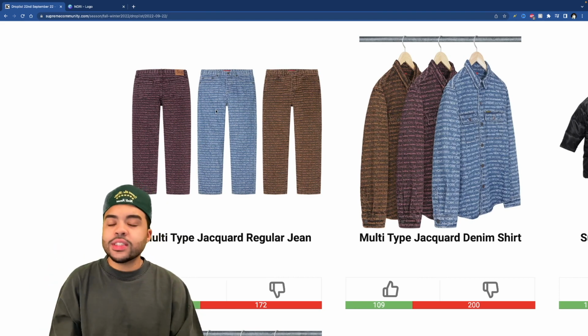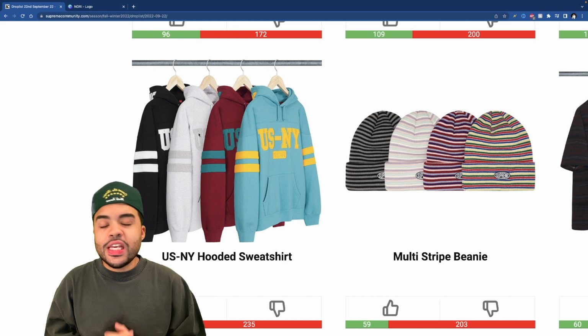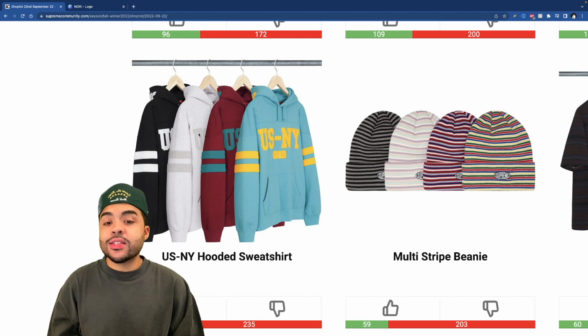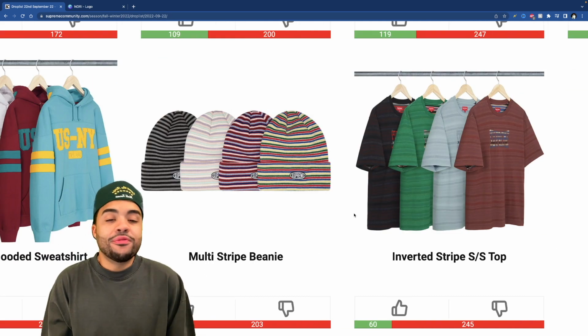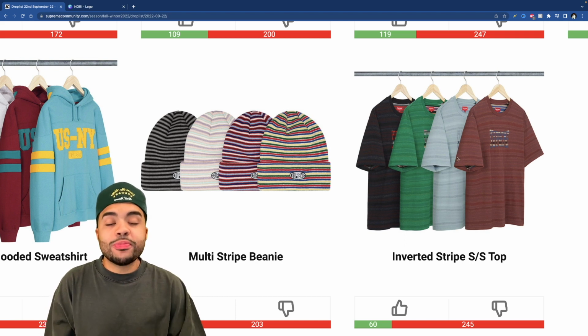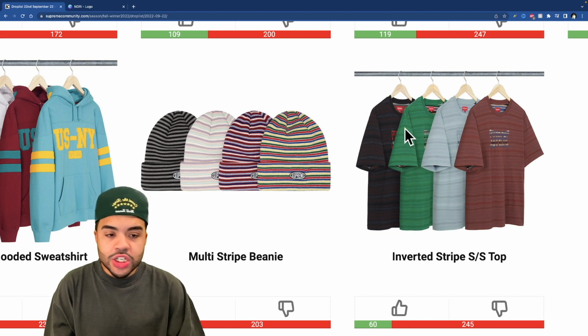Look at the blue ones. Tell me now. There's this USNY deadass, like an Old Navy ass hoodie from like when I was in 4th grade. I had some shit like this in navy, bro. It's just not it. This multi-stripe beanie almost has like a vintage RGB head ass. Yo, imagine wearing the striped shirt with the striped beanie. That's low-key the new camo, bro. Like, this shit is ass too.